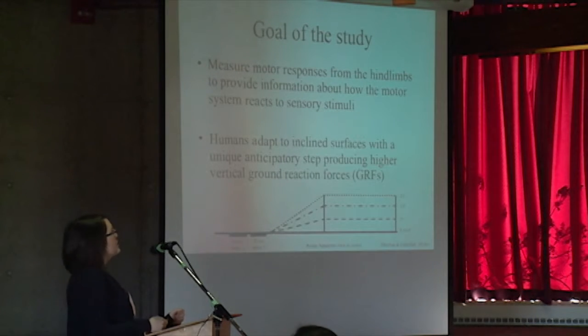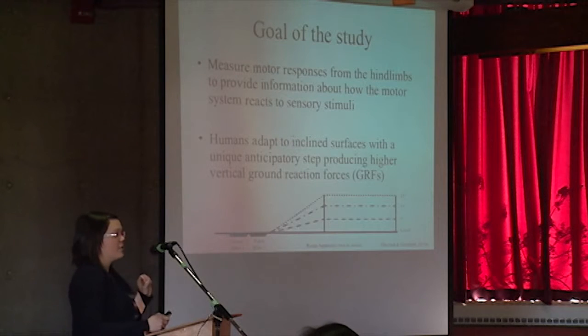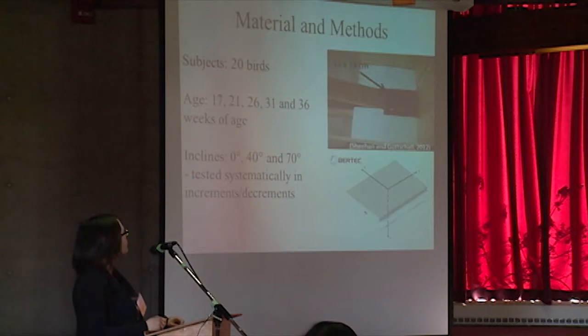So the goal of my second study was to measure the motor responses from the hind limbs to provide information about how the motor system responds to these sensory stimuli, such as inclined surfaces. In humans, they adapt to inclined surfaces with a unique anticipatory step during the transition, as you can see in the figure below. They produce higher vertical ground reaction forces as inclines get steeper.